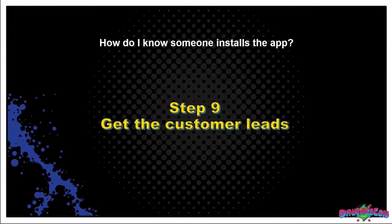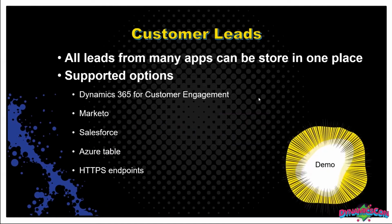Step 9. Get the customer list. So how do we know that someone is using our app? If you are lucky and you are using one of those three CRMs, then it's a native integration. But unfortunately, I'm not. So we are using Azure Table, and there is a really nice description of how to use it.